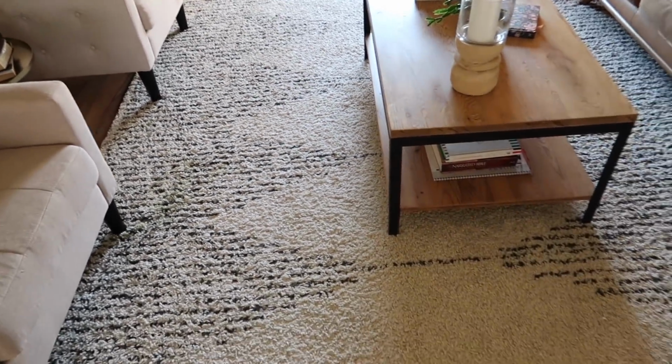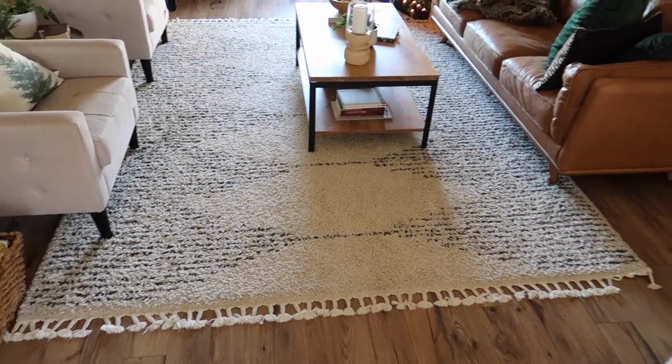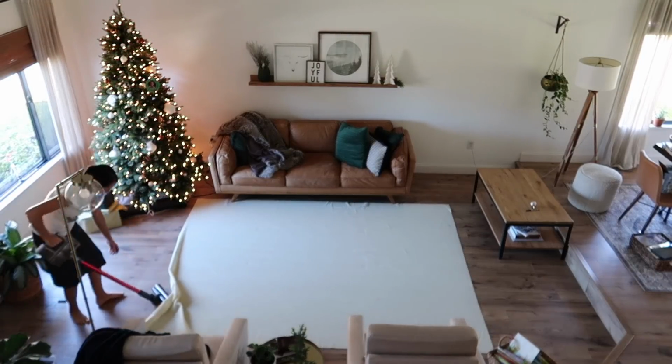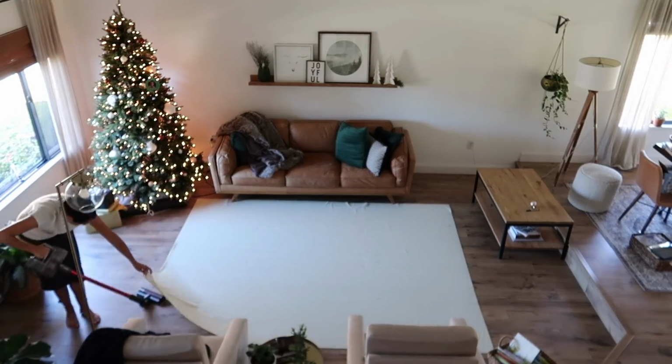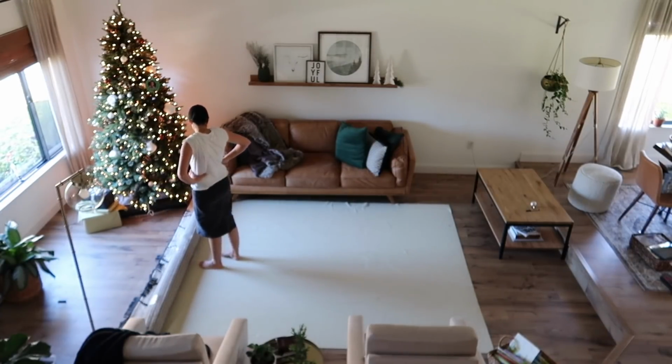I love switching out rugs. I feel like it just adds a whole new feel to a room. This one's gonna be pretty neutral as well, so it's not gonna be super dramatic. Anyway, take a last look at our Christmas decor before we take it down, I guess.